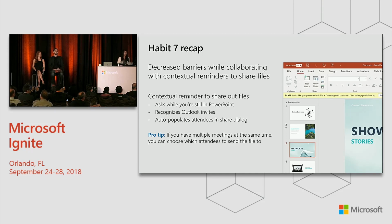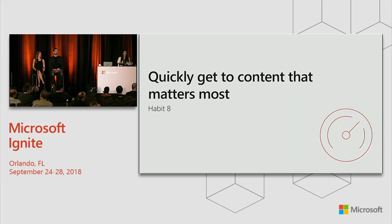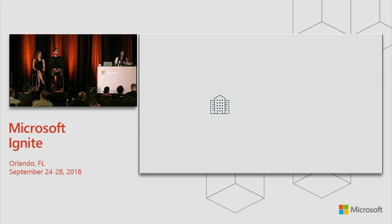Now let's jump in to habit 8, which lets me get back to work quickly. So Ignite has been great this week. That's supposed to represent this conference center, so really it should be like 30 times as wide. But when we all get back to work on Monday, we know that there's going to be a mountain of work to catch up on. And this can be really overwhelming or even daunting.